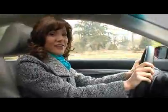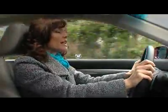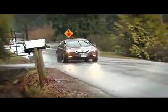What I really love about driving the TL is that you get the best of two worlds. On one hand, you get a vehicle that's large, smooth, and very luxurious to drive. But on the other hand, when you need it to be aggressive and sporty, the transition is just seamless.